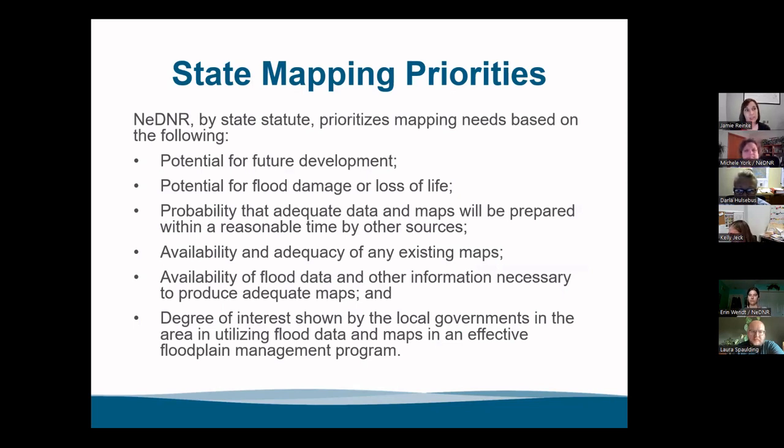State mapping priorities. So I mentioned earlier that by state statute, we have to produce and perform floodplain mapping. So we prioritize those needs based on the potential for future development, the potential for flood damage or loss of life, and the probability that adequate data and maps will be prepared within a reasonable time by other sources. So if someone else is going to do the work and we can take their work and leverage it towards getting it onto a FEMA firm panel, we will do that.